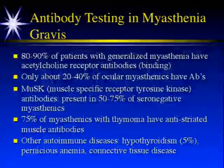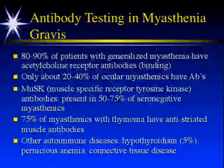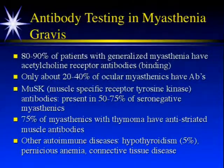Many patients with myasthenia gravis have thymomas, as many as 15%. And of those patients, 75% have antibodies to striated muscle or skeletal muscle. And we'll talk about why that is in just a moment. Why do patients with myasthenia have antibodies that target skeletal muscle? That's a question I'm going to answer in a second.